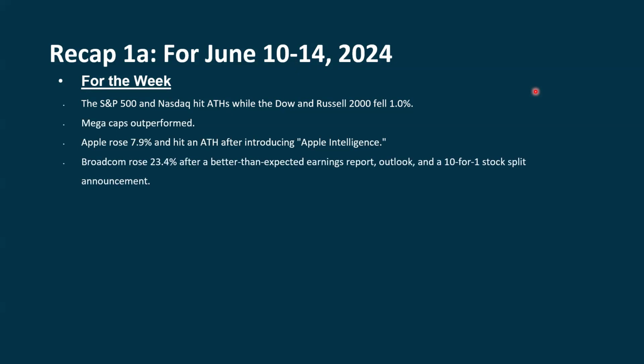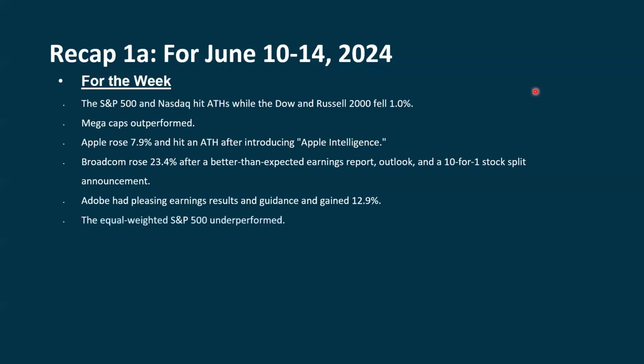Broadcom, a stock we don't really talk about all that much, was up 23.4% when it came out with its earnings report, and it was quite good. They had a good positive outlook going forward, and they also announced a 10-for-1 stock split, similar to what happened with NVIDIA a few weeks back. Adobe also had a good earnings report, and it was up 12.9%, and they're looking good going forward. The equal weight S&P 500 did underperform. Now, the S&P is a weighted index, and so the bigger companies have more of an impact on how that index performs.